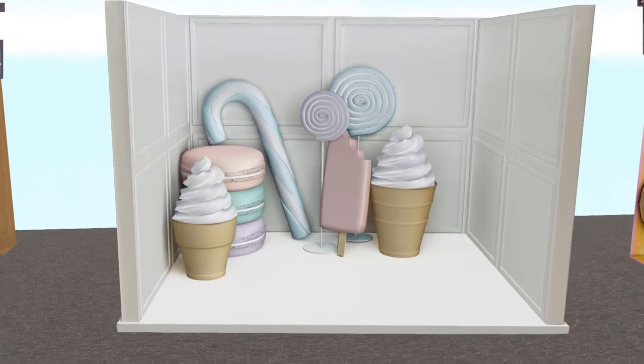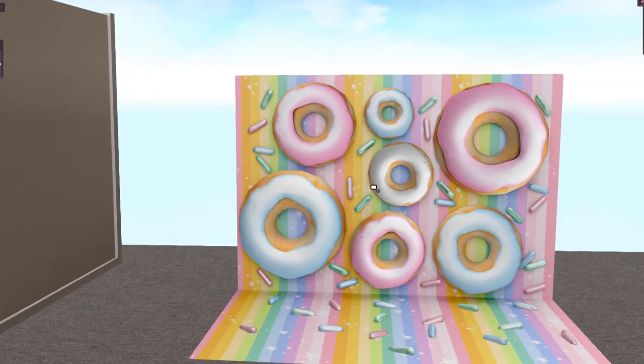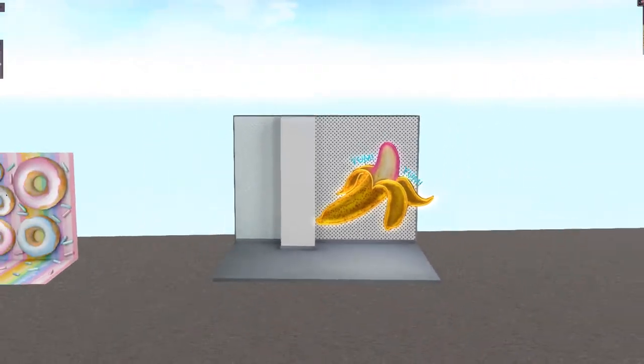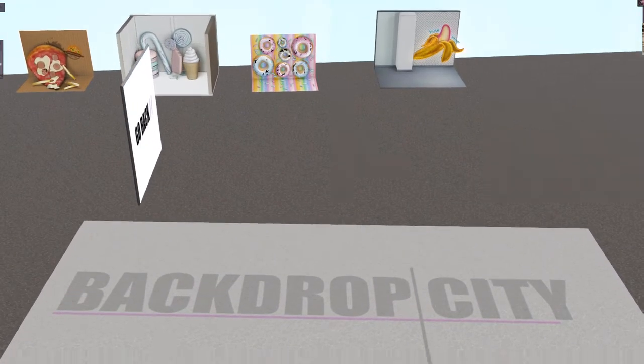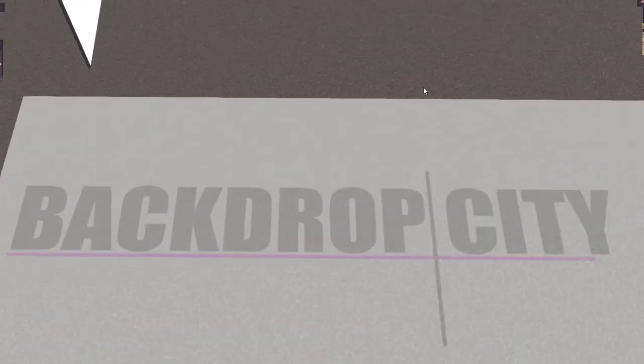And I'm told the land is paid up for quite some time, so it's not just one of these things where, oh, you need to get here in the next 3 days or else it's going to be gone. The intent is for this place to stick around quite some while. So yeah, next time you've got a picture to take and you don't necessarily have a venue for it, give Backdrop City a try. It's an amazing resource, and I really, really love it.